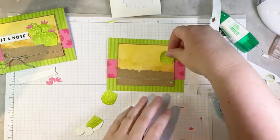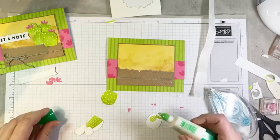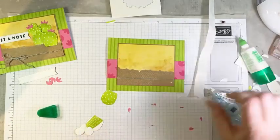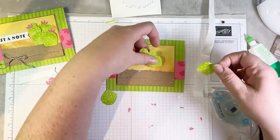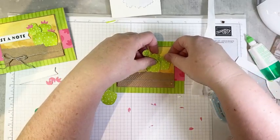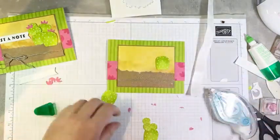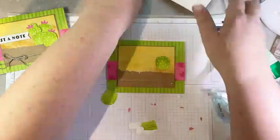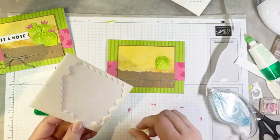But first, we're actually going to glue one of these chubby guys in behind. So we're going to add a little bit of glue here. Now think about where this one's going to go. Okay, it's going to go right about there. So this one's going to get glued up a little. Again, it's going to look like it's floating for a minute, but don't worry. We will ground it. And then we're going to add a couple of dimensionals to the back of this.